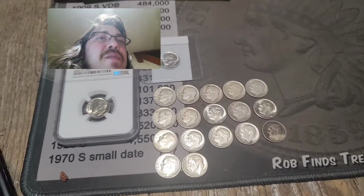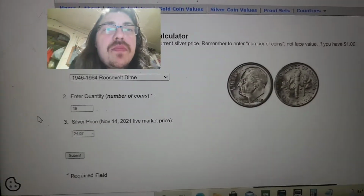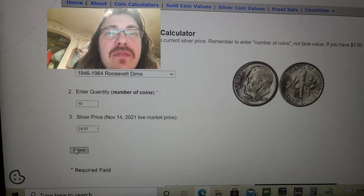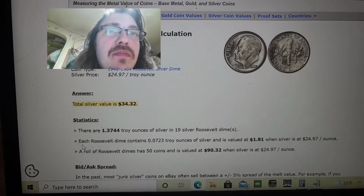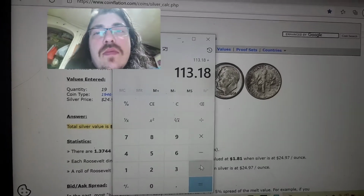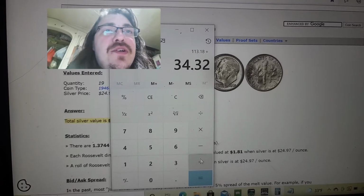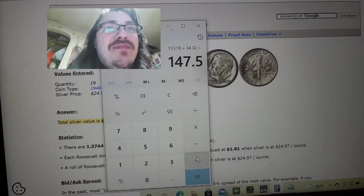Let's go count the value. Okay, so for 19 of them, the current value is $34.32. Bringing us up to $147.50.